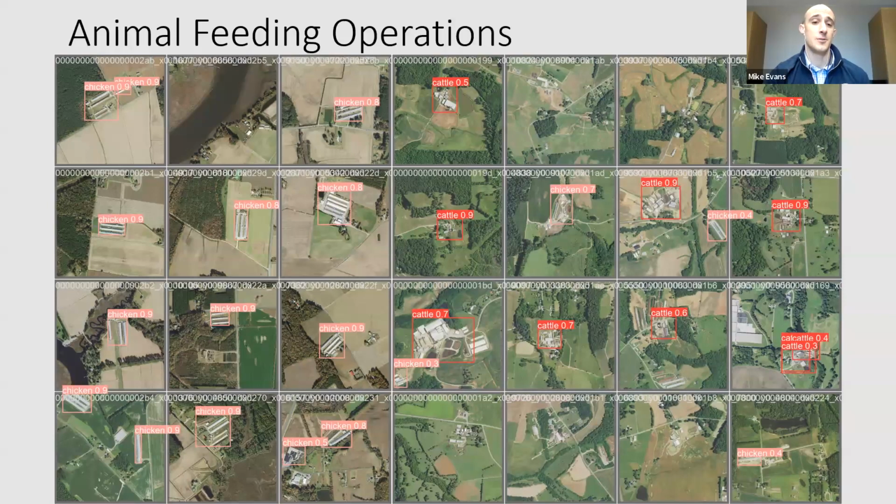Here are some teaser examples from our efforts to map animal feeding operations. We're designing a system to, again, take imagery and identify not only the footprint of buildings involved in these operations, but also return a prediction of what kind of operation the AI system thinks it is. This would be a completely new and revolutionary data set that we could share with the Bay Program. So we're very excited to continue working on that.